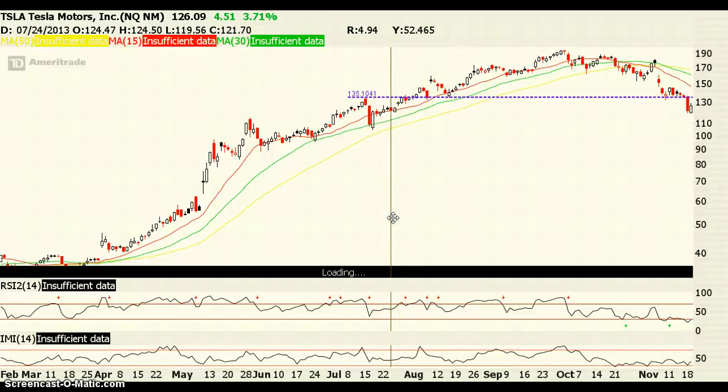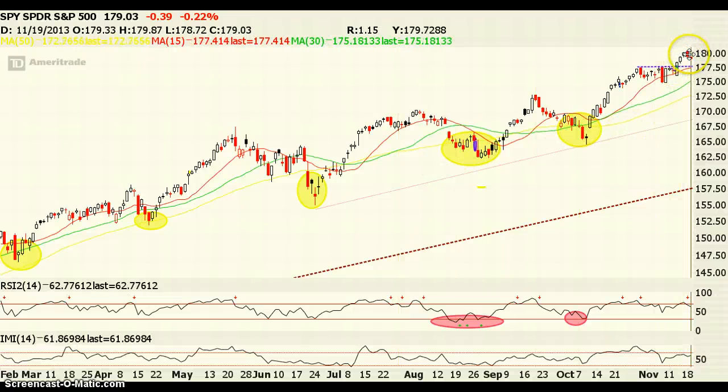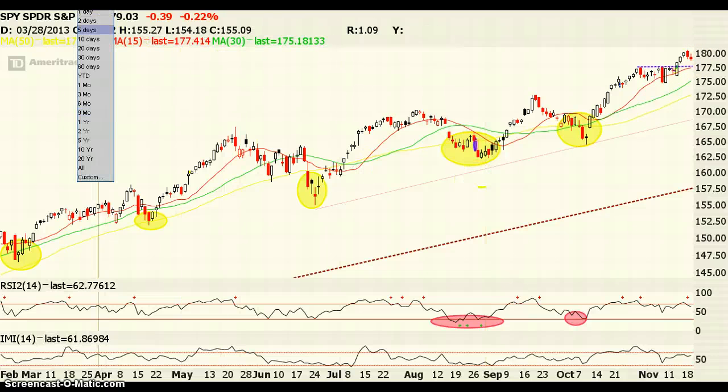How about the S&P 500 ETF, the spiders, SPY? You can see we pulled back 2 days in a row, folks. The markets should be closed today. They should just close the market. Not allowed to have 2 days of red in a row. It should be prohibited.